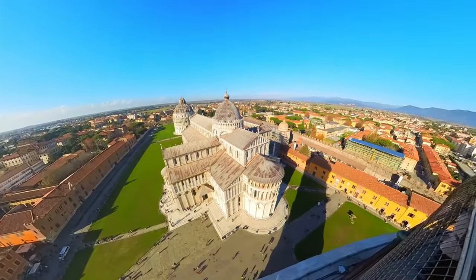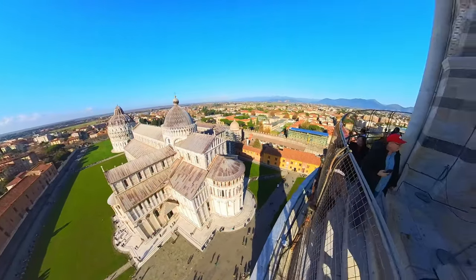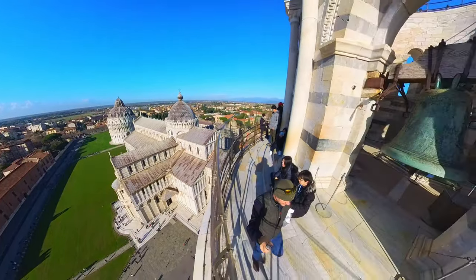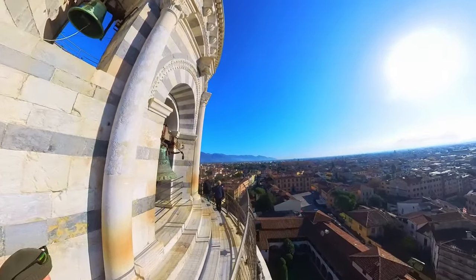Another legend is about a US Army surgeon who was impressed by the beauty of the cathedral and tower and thus refrained from ordering the artillery to strike, thus sparing it from destruction.